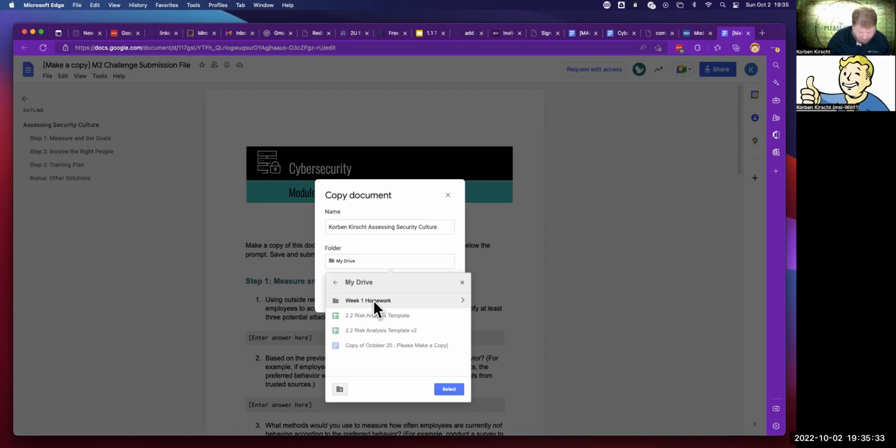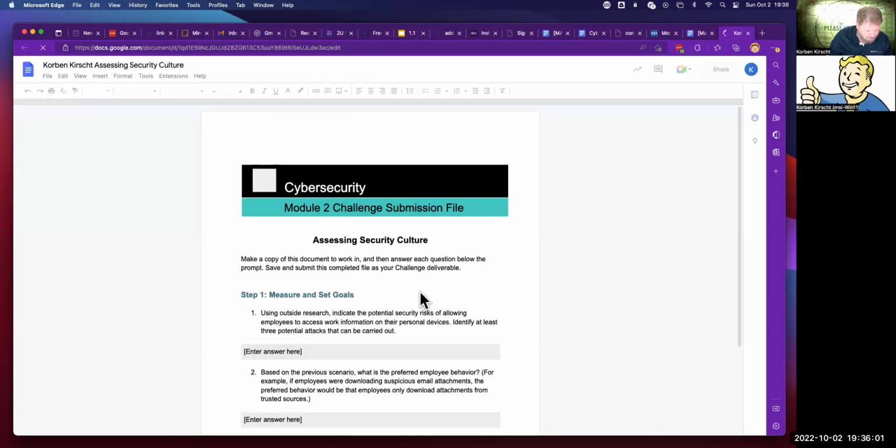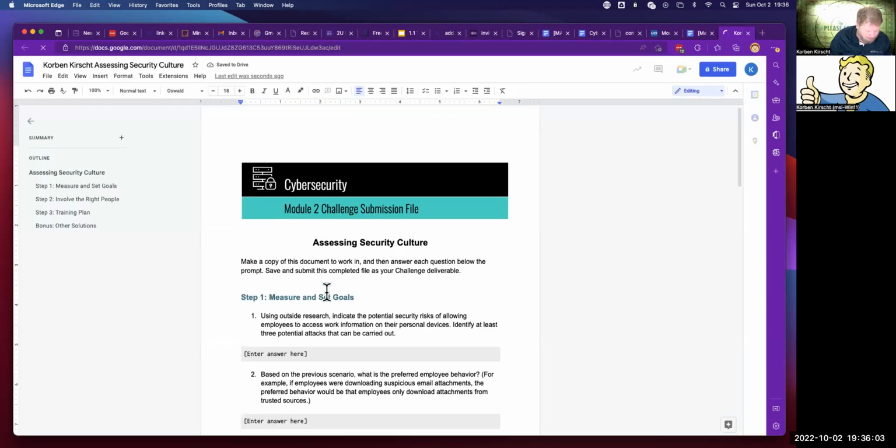I'm going to leave it there this week. Maybe next week we'll look into moving it. So let's go ahead and create this one in this same area. So I clicked on the plus, and now I'm going to say Week 2 Homework, and click on the check mark to confirm it. Then I'm going to click on Select to confirm, to copy it here, and then make the copy. All right, so here is the document.